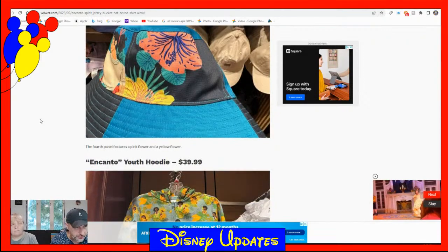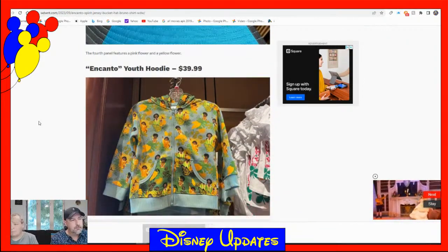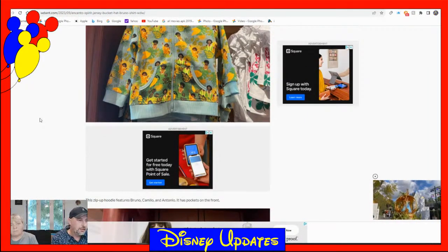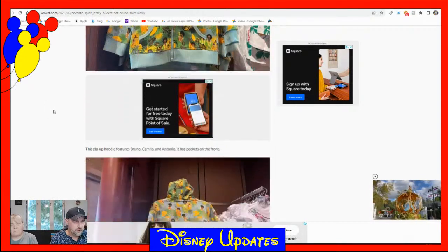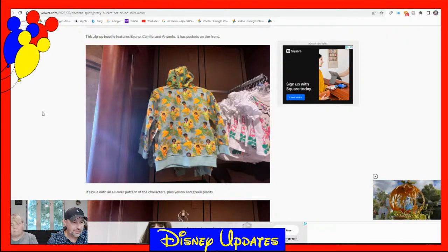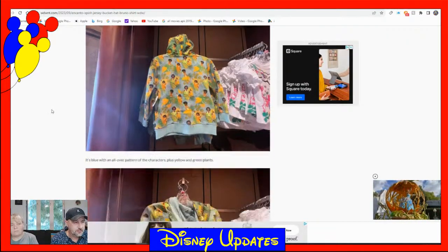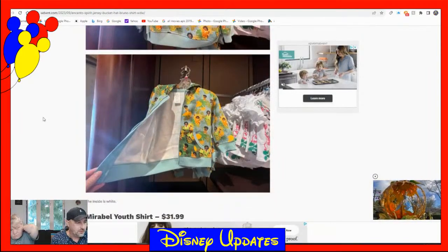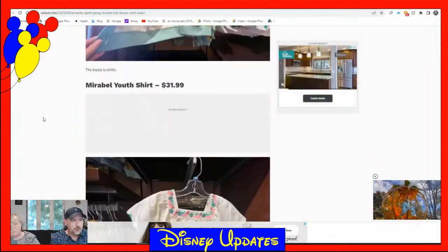Encanto youth hoodie for $34.99. It says the zip-up hoodie features Bruno, Camilo, and Antonio. It has pockets on the front. It's blue with an all-over pattern of the characters plus yellow and green plants. The inside is white.